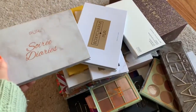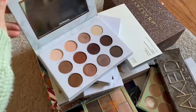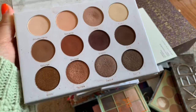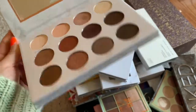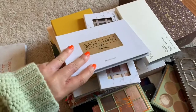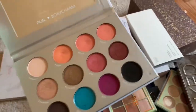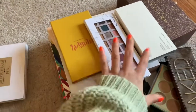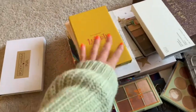The next one is the Pure Cosmetics Soiree Diaries that I got in BoxyCharm. It's just a plain neutral palette. The shimmers are really nice, but that color on top is the one I use the most. The next one is the BoxyCharm and Pure Cosmetics palette. I don't really like this one, to be honest. That's my sister's, so ignore that.